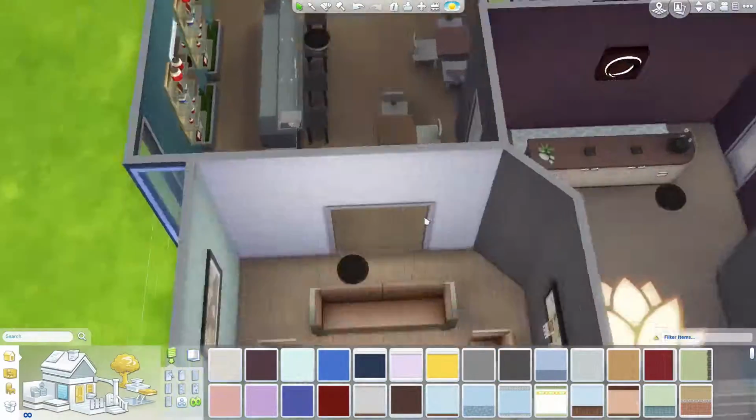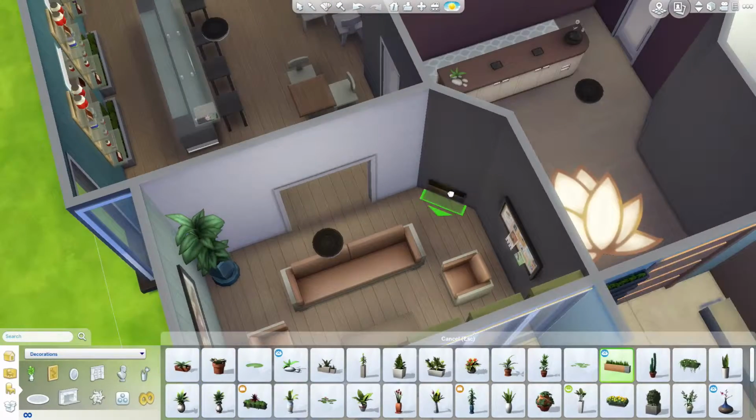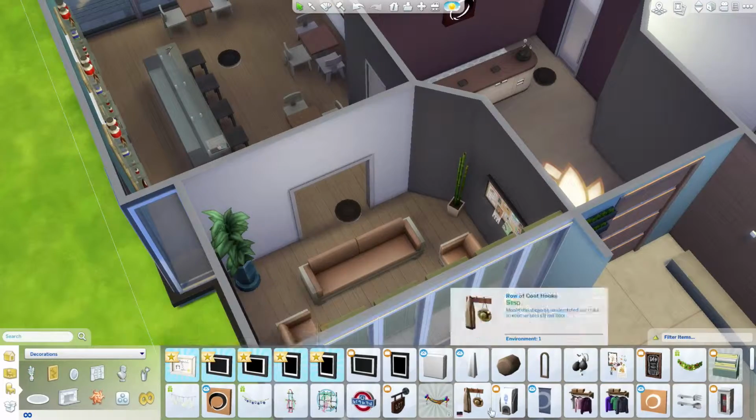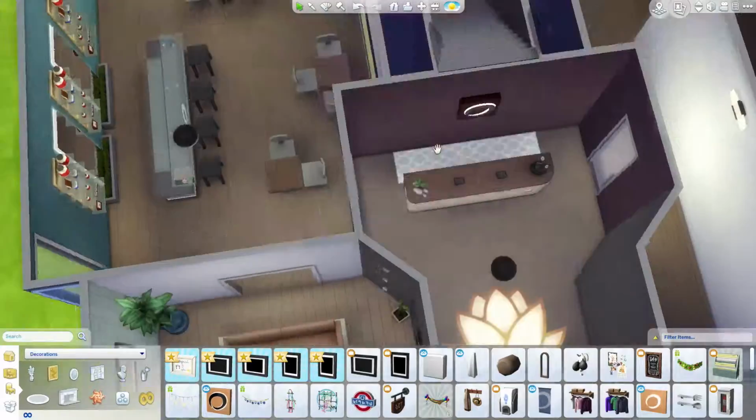So yeah, just kind of trying to add final touches. A lot of the rooms are kind of blank and white, and they're a little bit boring. So I tried to mix it up a bit with these different wall colours and patterns, and put some lighting fixtures up.